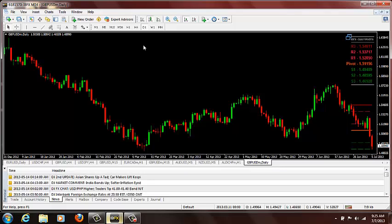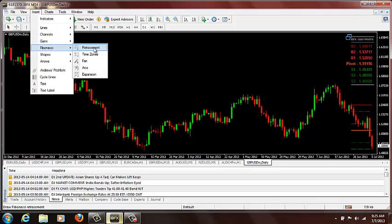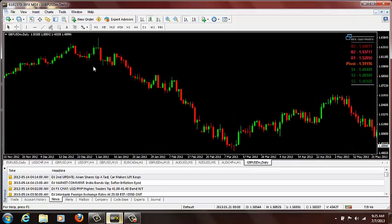The second thing we're going to use is one of the technical indicators. One of the technical indicators I like to use is the Fibonacci, and I'm going to explain why later. To get the Fibonacci, you have two options. You can go to Insert, go to Fibonacci, and you have the retracement right here. Just double click and you will have it. But since I'm more familiar with the easiest way, just go over here and you will have the Fibonacci retracement. So just click there.